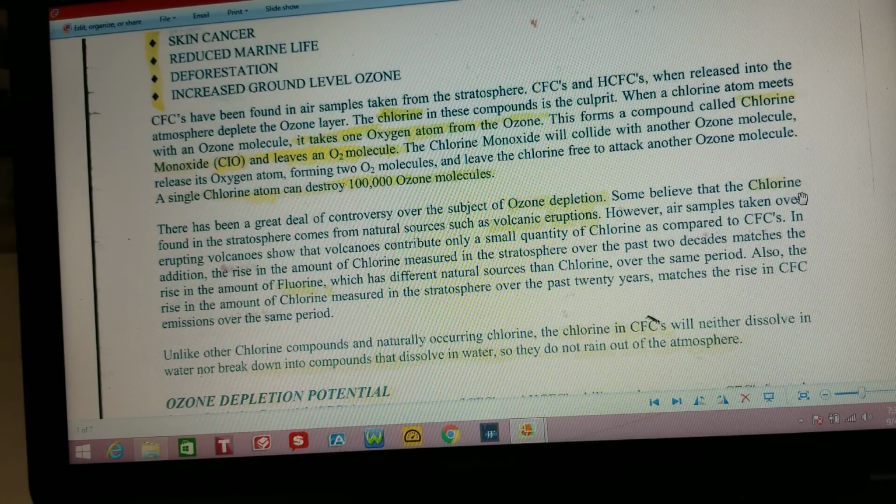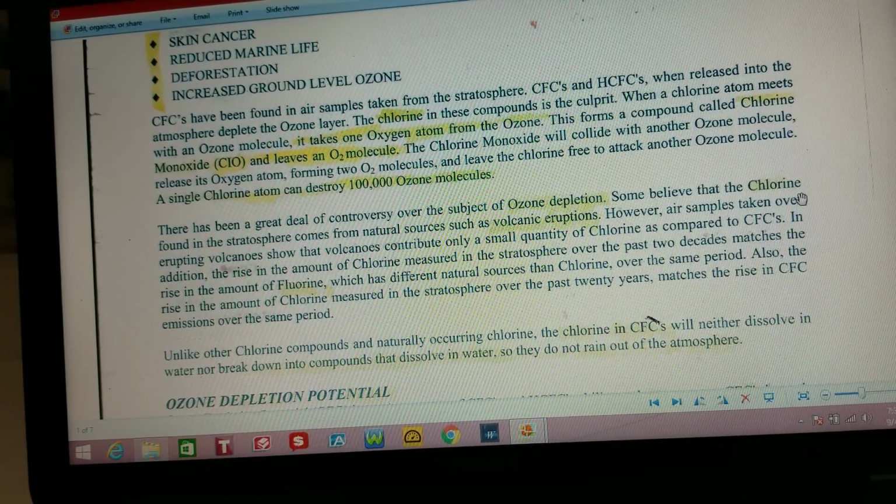This forms a compound called chlorine monoxide and leaves an O2 molecule. The chlorine monoxide will collide with another ozone molecule, release its oxygen atom, forming two O2 molecules, and leave the chlorine free to attack another ozone molecule. A single chlorine atom can destroy 100,000 ozone molecules.